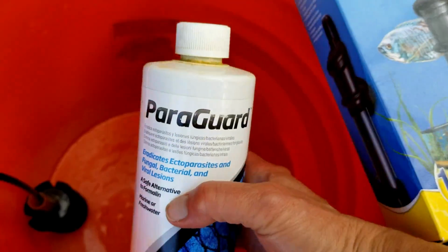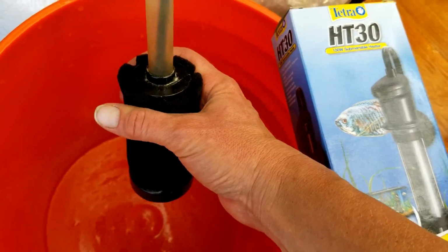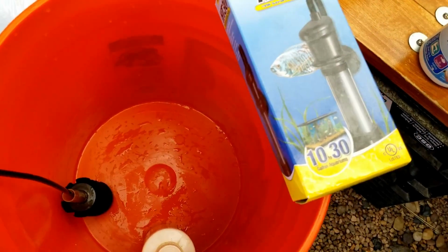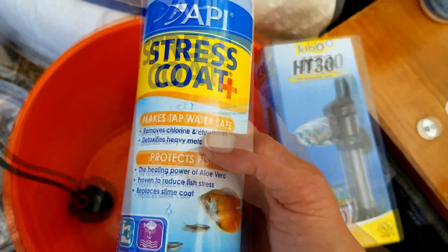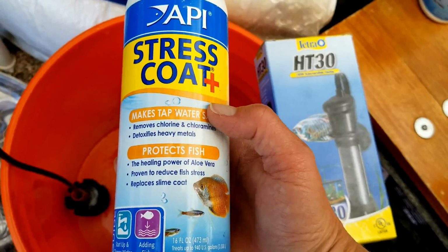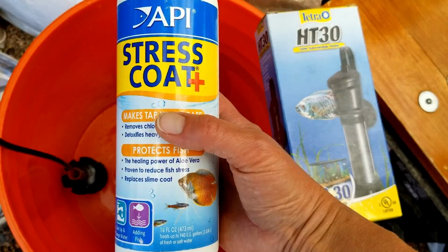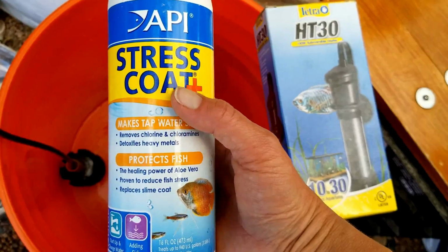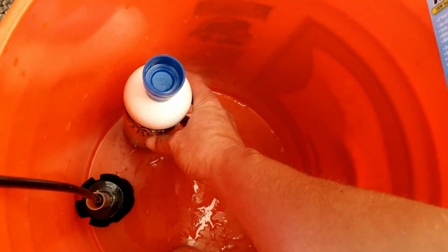Use Paragard. And these little filters, I always wash them out real good. They're easier to clean because they're small. And then I also use Stress Coat. Stress Coat helps fish heal. It coats their scales and their fins and helps them heal from whatever damage they might have. Even just the whole process of getting them out of the tank that you bought them at the store and brought in, they could have some damage. So I always use Stress Coat no matter what, new fish or sick fish.